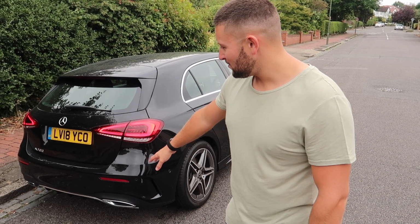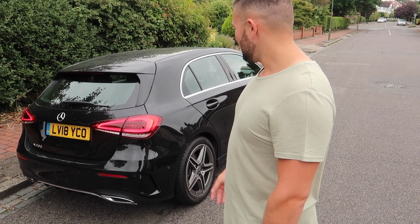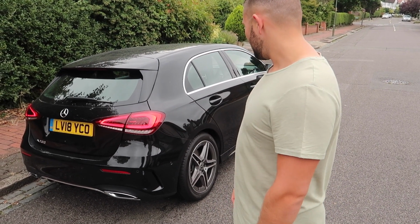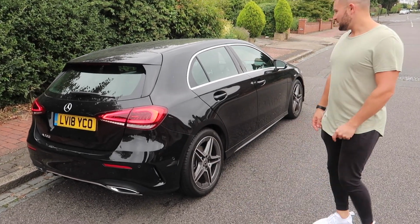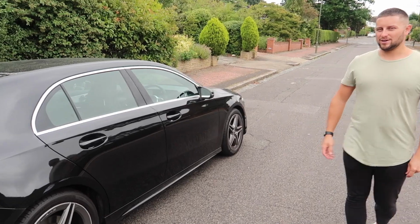I think if they put a new rear bumper with a diffuser at the bottom, maybe a spoiler, maybe wider arches, I think it will make the car look so much better. I quite like it from the side. It looks a bit like a Peugeot.